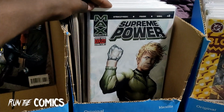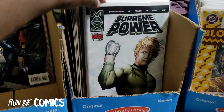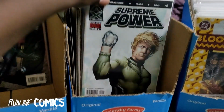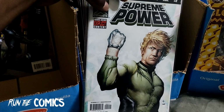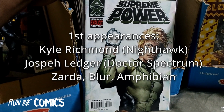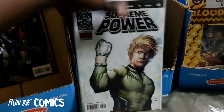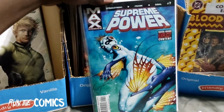Here's Supreme Power. This is one of the Max series, which is a more mature series. This is number 2 for Supreme Power. It's a key book, which I forgot who's actually the first appearance in this book. But it's a key for Supreme Power. That was 2. This is 7.